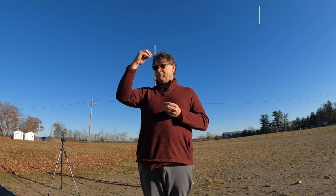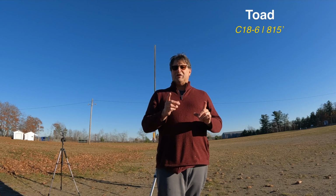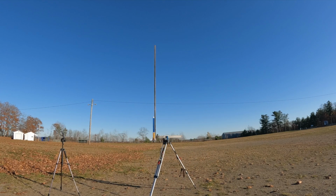Next one is going to be Toad. Toad means we're moving into the C18 powered rockets. They're not much more powerful than the C12, but they have a white plume of smoke instead of a black plume of smoke. So let's see how we're doing with Toad. Toad is a small version of Toad, so I feel like it's going to go 700 feet. Go. 3, 2, 1. Launch.